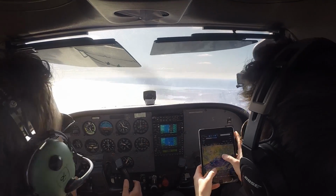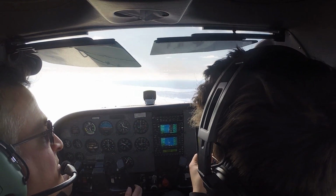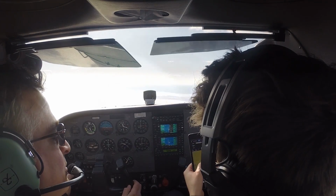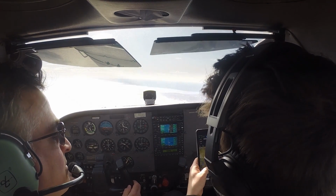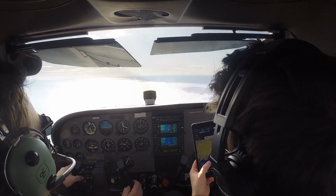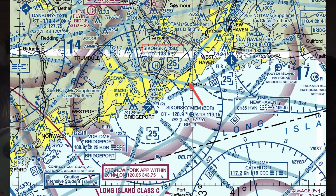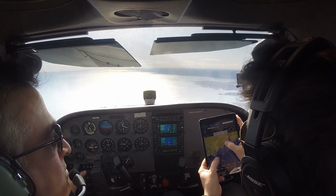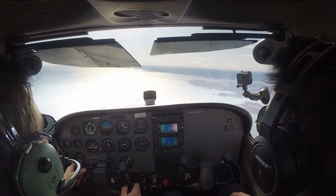And just to point it out, there's also Sikorsky airspace here. That's where the helicopter factory is, or maybe it's just testing. Yep, Sikorsky's there, so really we don't want to descend below 2,500 until we're in the Delta for BDR.